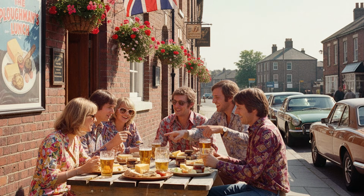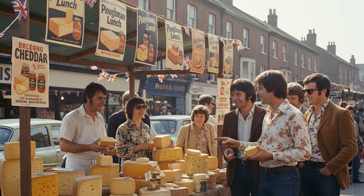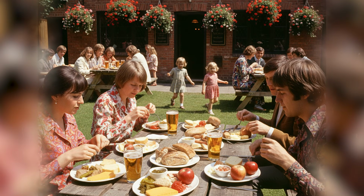It wasn't actually an ancient tradition, more of a clever 1960s marketing idea from cheesemakers, but it worked. On a summer's day in a quiet pub garden, nothing tasted better.